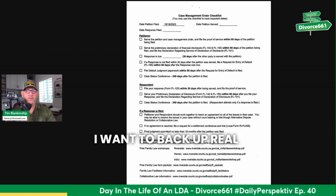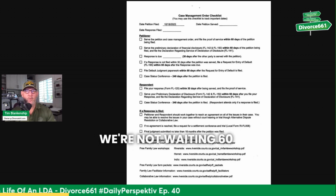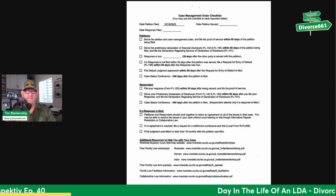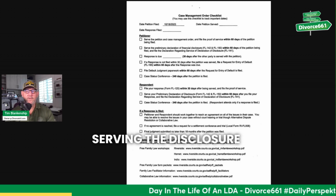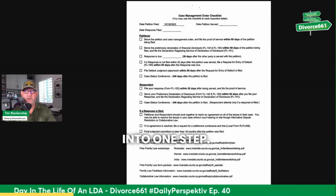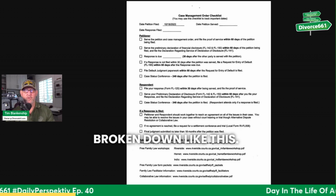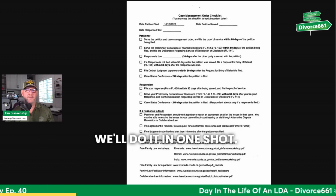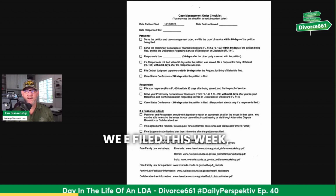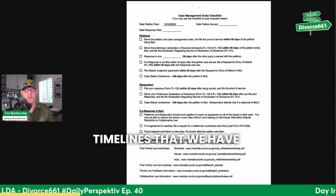Now, I want to back up real quick and let you know that we don't follow this process. We're not waiting 60 days to turn in the proof of service. We're not waiting any period of time to do the serving. The disclosure portion, we don't wait for any of that. We compact everything into one step, not all these different steps, because we don't have to follow this process broken down like this. We'll do it in one shot. So for instance, some of the cases we handled this week, hired us this week, we e-filed this week, and we finalized all their paperwork this week. Now, there's certain timelines that we have to wait.